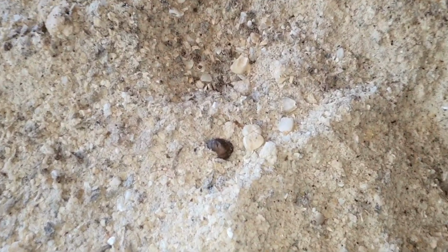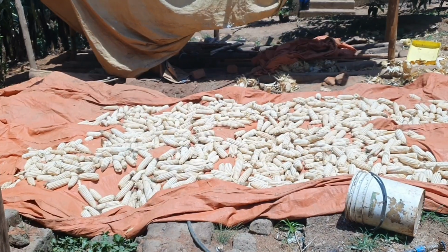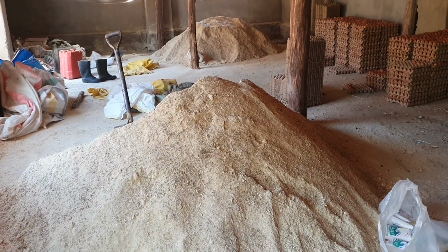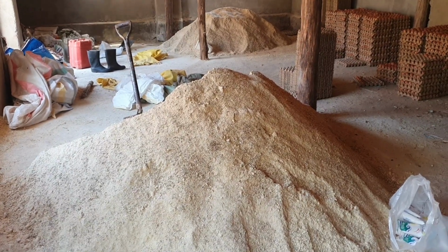Salt. We also include salt in the chicken feeds. Snail shells, as you can see, this is a snail shell. And we also use the human salt. This is the corn that we mostly use in the chicken feeds. It's better to use everything in the chicken feeds so that they grow well and they start to lay in time.